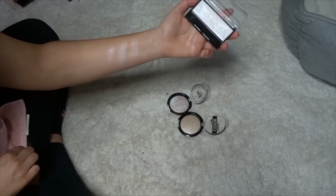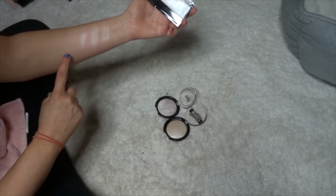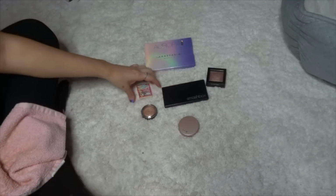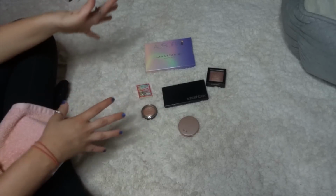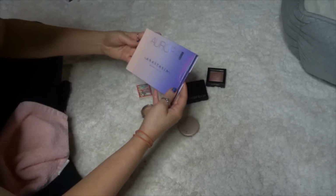So that one's not quite as impressive. So I think I might keep these two AOA ones and pass along the Amuse Cosmetics highlighter. Okay, so now I have my more high-end highlighters that I really only have one from each brand to go through. So I'm not even going to swatch this, honestly.